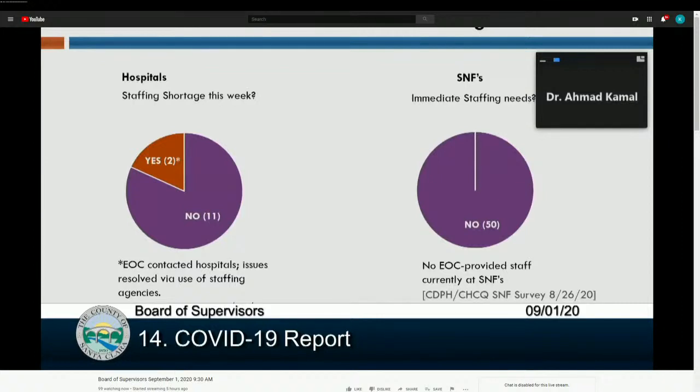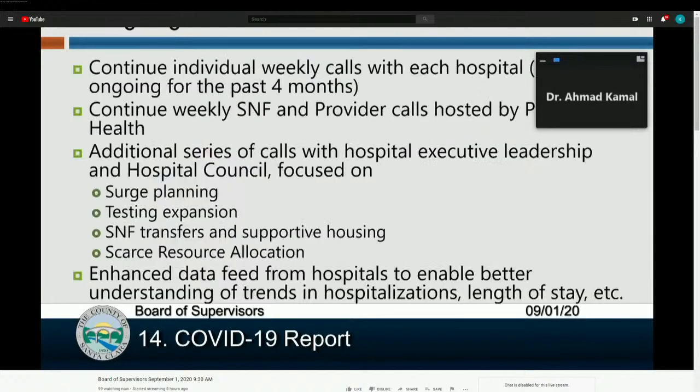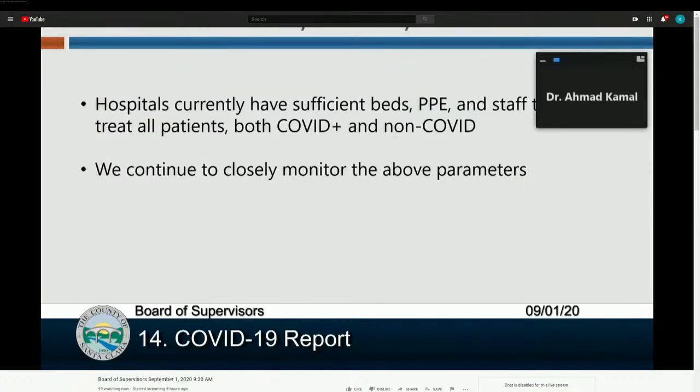Finally, our staffing is also good. The 2 hospitals which have reported shortages are the same ones as before and have reassured us that they are able to take care of this through their own contract, and there have been no requests coming from skilled nursing facilities. As we said last time, we're continuing to collaborate with healthcare facilities on different aspects of surge. And we'll also monitor our PPE usage and our remdesivir usage going forward. Thank you.